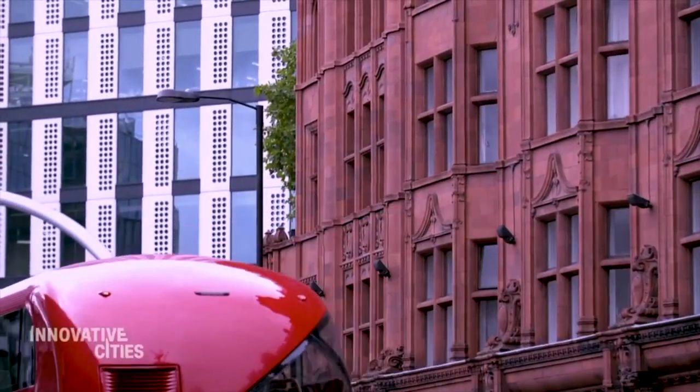So the production of cement is named as one of the primary polluters in the world. We need to be looking at materials that we can grow, materials that aren't scraped from the surface of the planet.